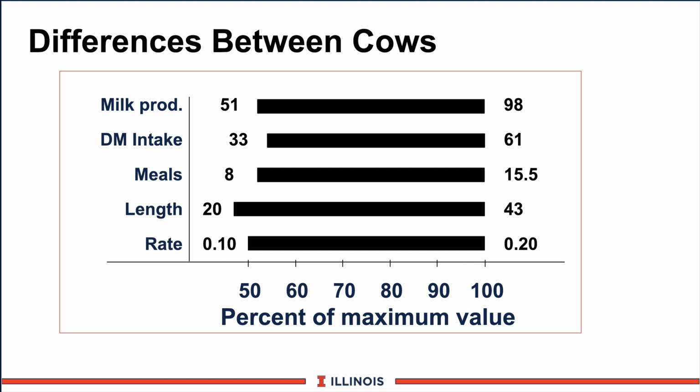So if you're a geneticist, you go wild with this slide because this is look at the variation, and then you as a dairy manager, how can you get kind of to the right side of that slide to try to get the big numbers, because that's going to help maintain production, intake, and body condition score.